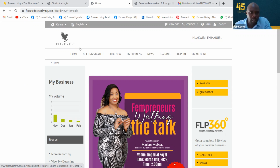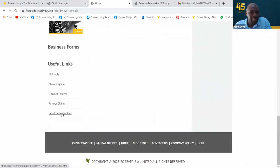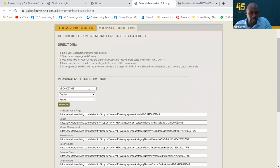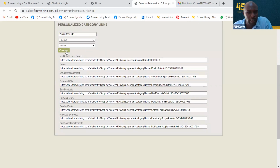Once you've logged in, you've come back to home. You'll see your name up here. You scroll down to this part, retail generator link. You click on the generator link, it will bring you to this platform. Here, it will ask you for your FBO number. You put in your FBO number, you select language, of course here you use English, and of course you're in Kenya. Then you click generate. It will generate links for you on the different categories.